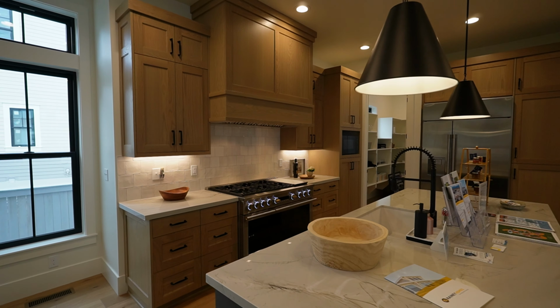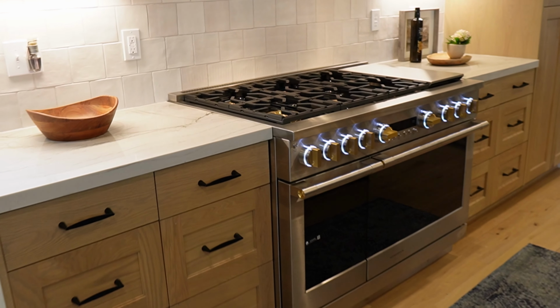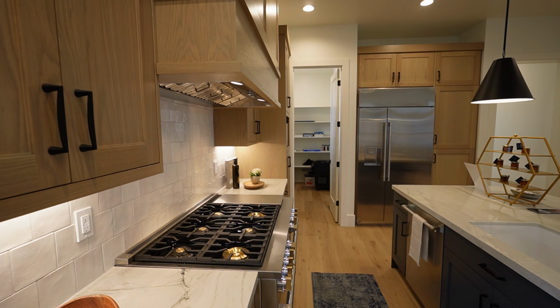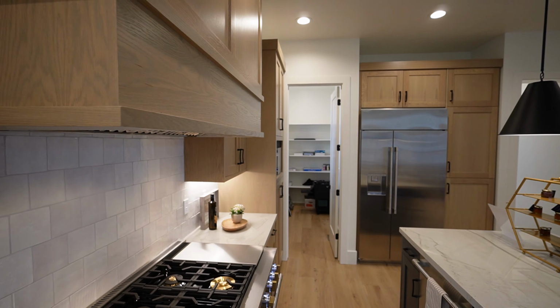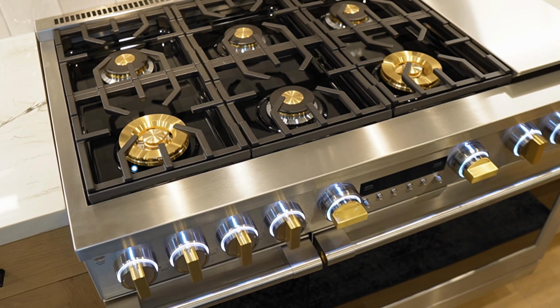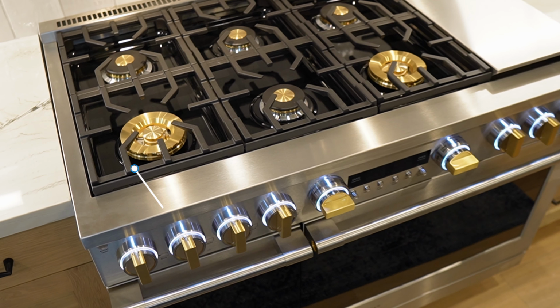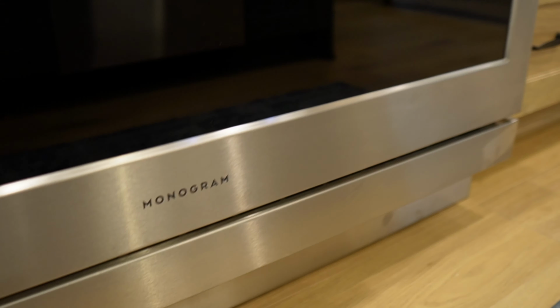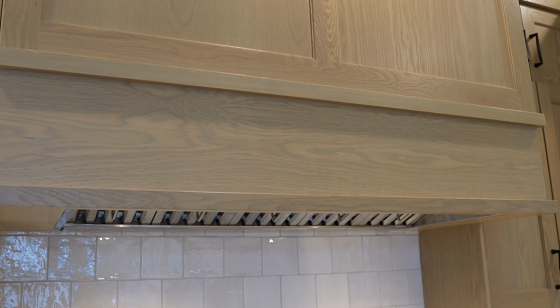All right, so the first thing that sticks out in this kitchen is, although the size of this kitchen is not too crazy big, they've built it in a way that makes it feel like a much bigger kitchen, precisely by having this gigantic hood and range right here in the center as the centerpiece of the kitchen. You'll notice this is a 6-burner with the side grill on the side and a double oven below. So this is a really cool Monogram custom gas range. I love this with this custom hood up above.